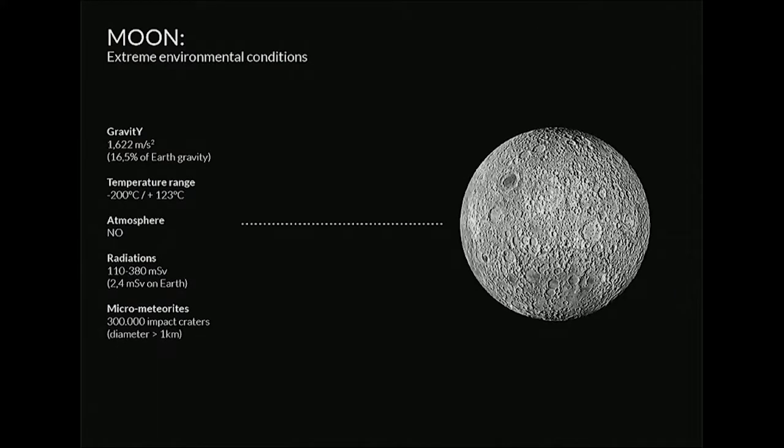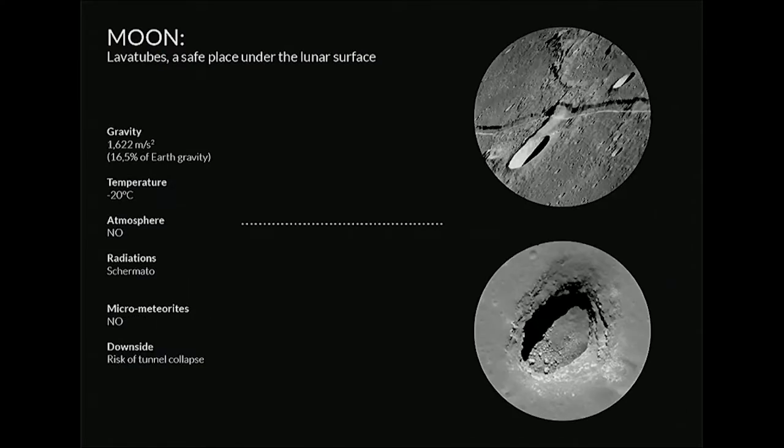So you've seen the temperature range is from minus 200 to plus 123. It's really a very huge range. Look at the difference of temperature on the moon surface and inside the lava tubes. That's one of the main topics.